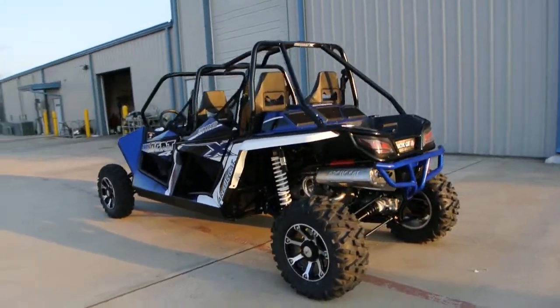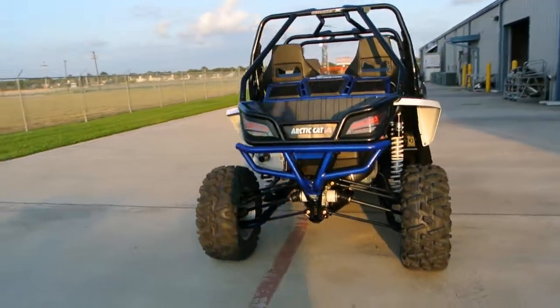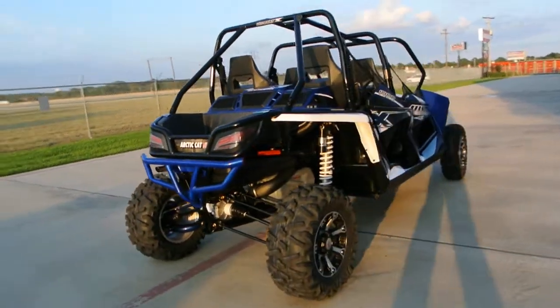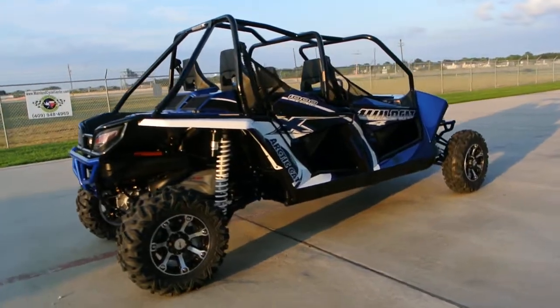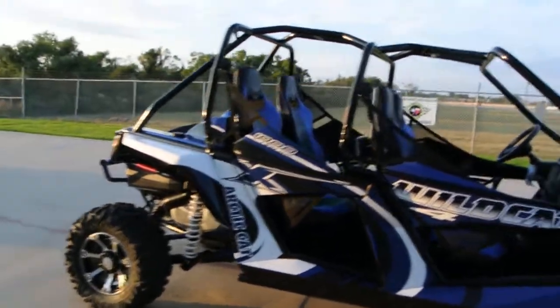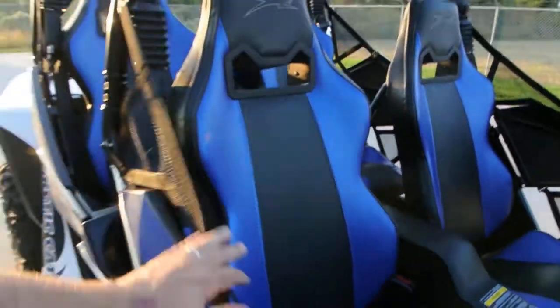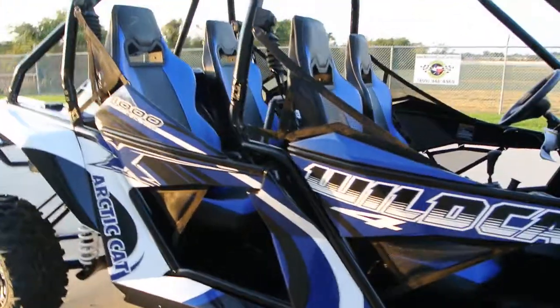You have some cosmetic upgrades. It comes with front and rear bumpers. You can see that blue powder coated bumper there on the back. You've also got a blue powder coated bumper on the front. Then you've got the two-tone seats, the black and blue seats there, look really fantastic. And then with the Wildcat X's you get more horsepower.